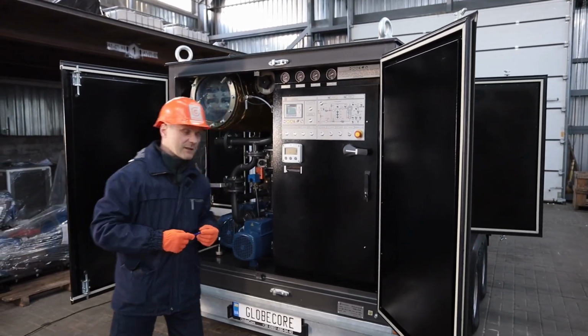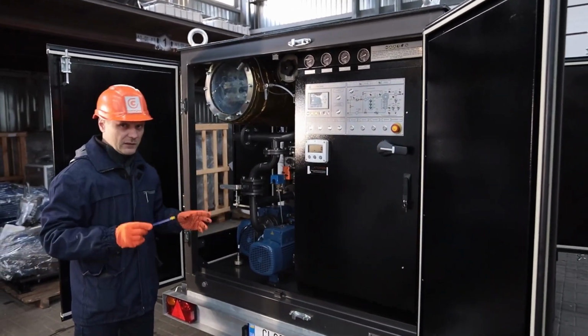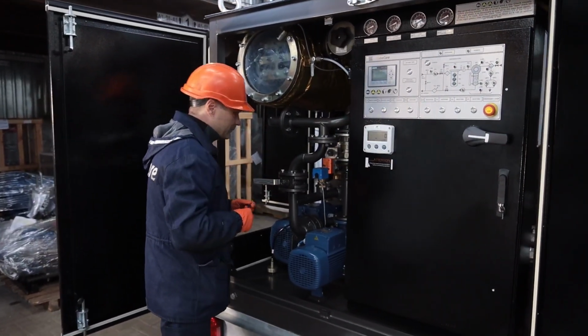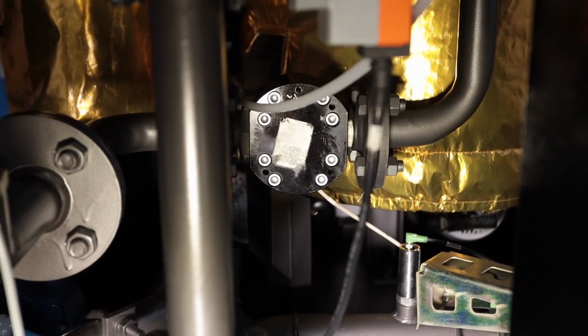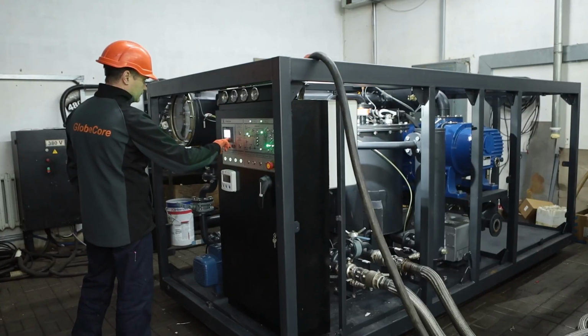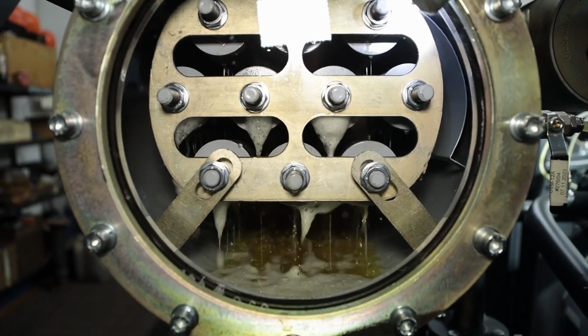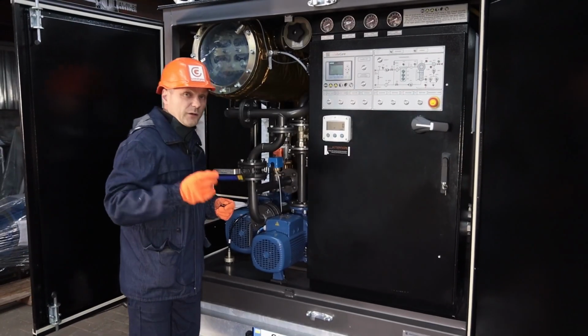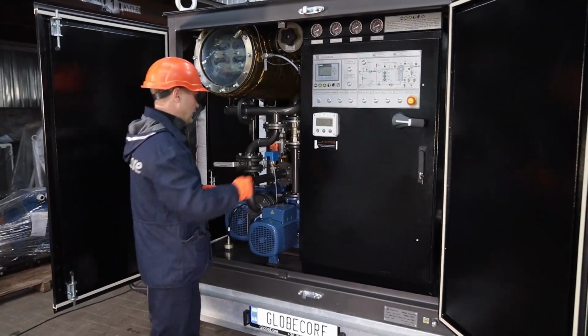And one more interesting option. The unit is equipped with an automatic performance adjustment system. The flow oil at the inlet of the plant is controlled by a gear counter and a control valve. Now we need to balance the amount of flow at the inlet and outlet of the plant.